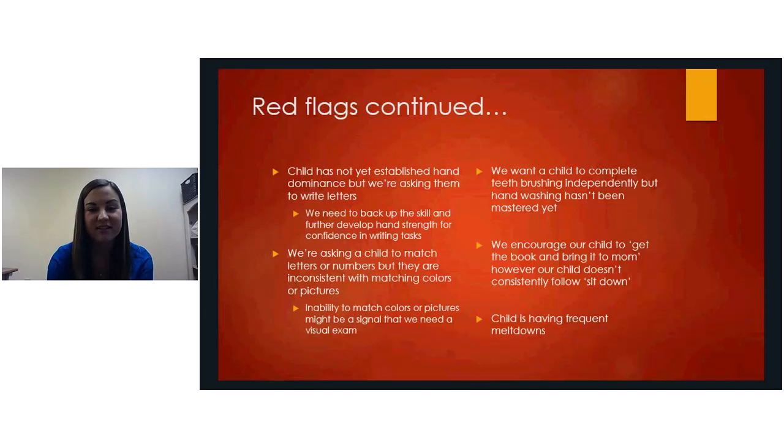The last point on this slide is maybe the child is having frequent meltdowns. For me as an occupational therapist, I always see that behaviors in the form of meltdowns first serve as a form of communication, and then I understand the child's trying to communicate something, and now I'm going to look at it from a sensory processing perspective. Is there something in the environment? Is there any sort of stimulus that's causing this behavior to occur?